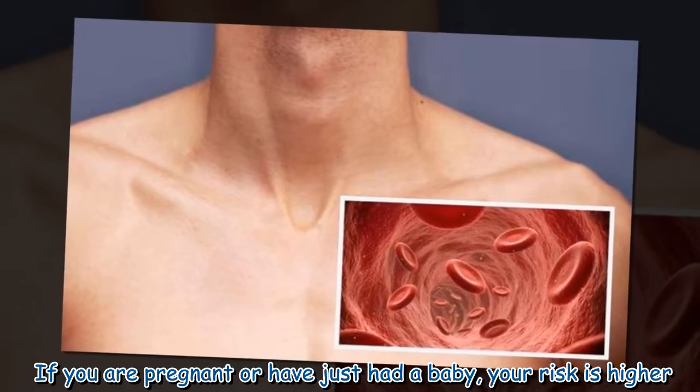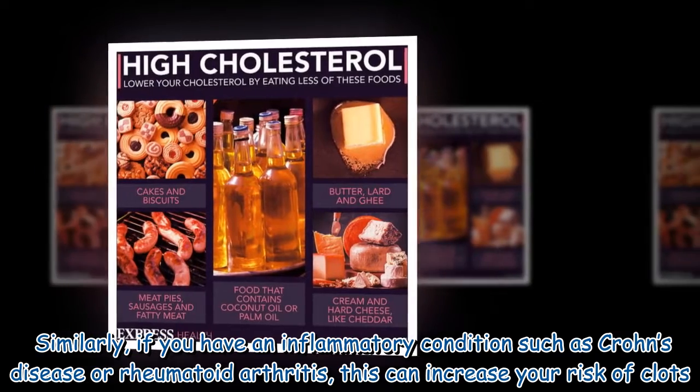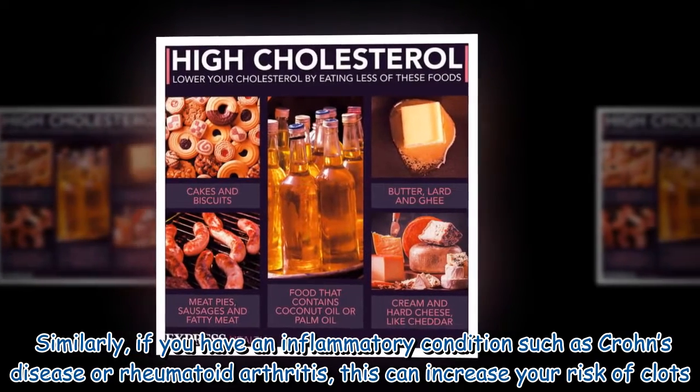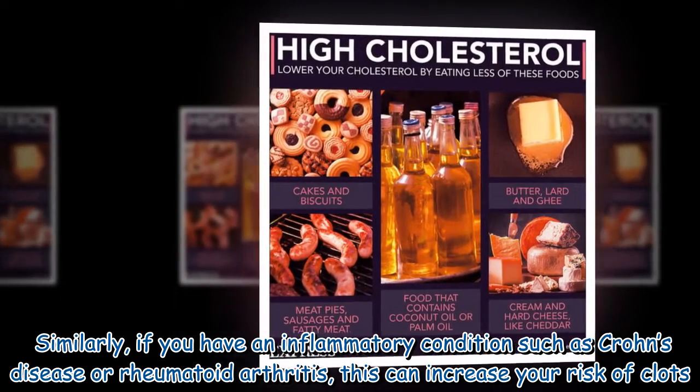If you are pregnant or have just had a baby, your risk is higher. Similarly, if you have an inflammatory condition such as Crohn's disease or rheumatoid arthritis, this can increase your risk of clots.